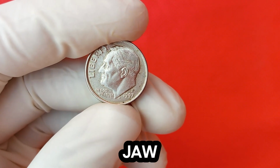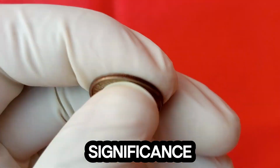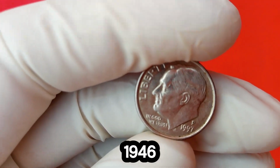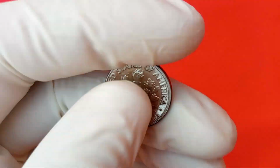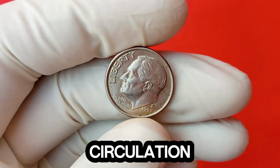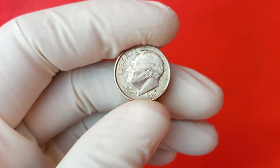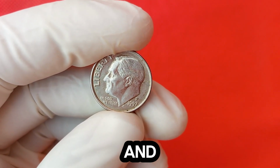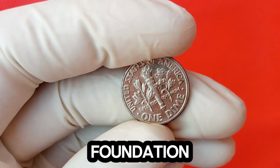Before we get into the jaw-dropping value of this special dime, let's take a look at its history and significance. The Roosevelt dime was first introduced in 1946, following the passing of President Franklin D. Roosevelt. This coin was designed by John R. Sinek and has remained in circulation for decades, becoming an essential part of American coinage. Roosevelt's legacy was honored because of his commitment to fighting polio, and the dime was chosen as a tribute to his involvement with the March of Dimes Foundation.